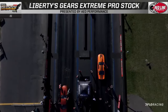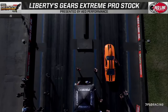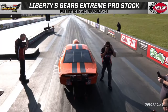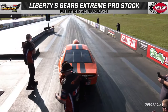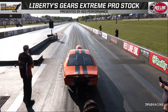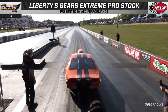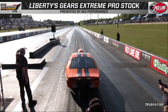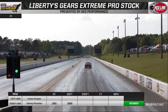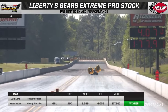A very, very big run here, and they are already, I believe, pushing Lester Cooper off. So he is done. Johnny Placino, competition single. Now it's all about who's going to get lane choice between Placino and Powers. First went 4.068. Johnny's 4.091, 990 down low, and 4.070, 177.91.